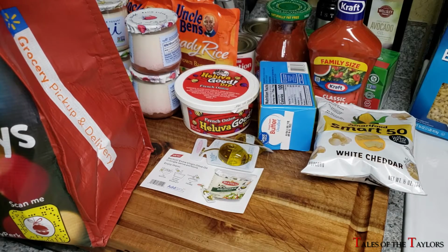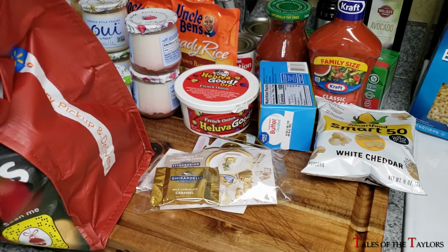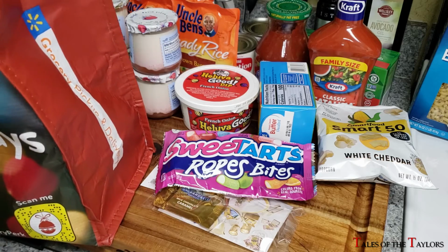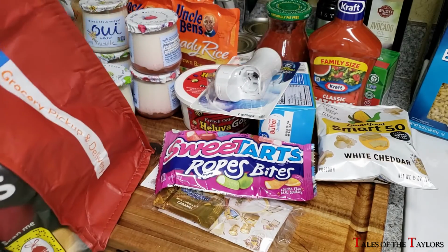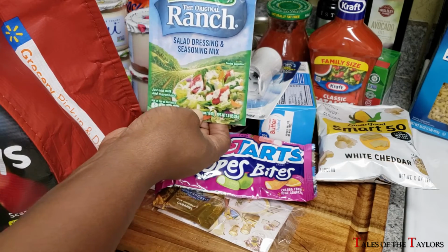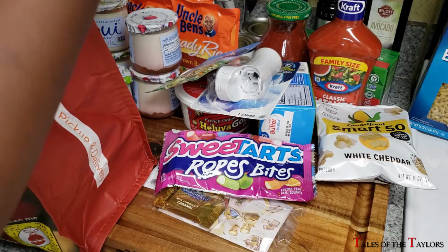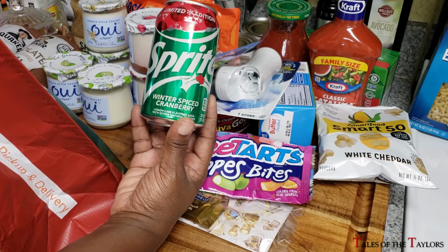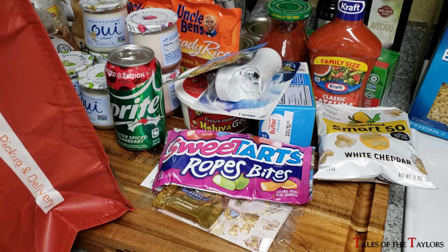They gave us some Ghirardelli chocolate, milk chocolate caramel. They gave us some Sweet Tart rope bites. They gave us a Glade warmer. My husband looking at me like, oh, what part? You don't understand. Oh, we got some ranch salad dressing mix from them. We also got a winter spice cranberry Sprite limited edition. I might have to do a mukbang, a taste test or something for that when we open it.